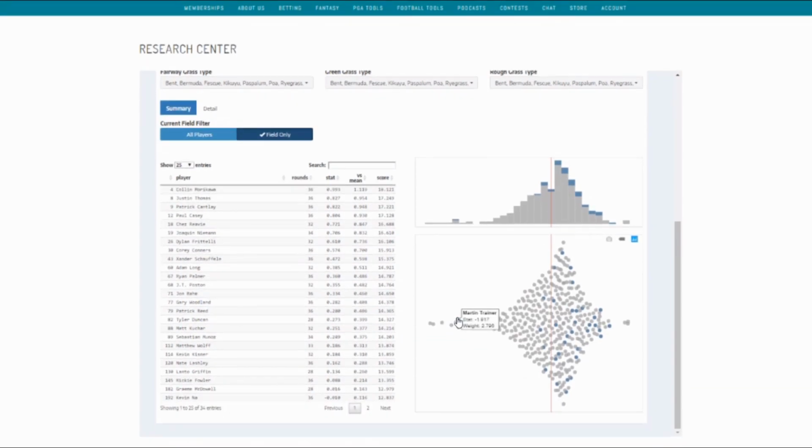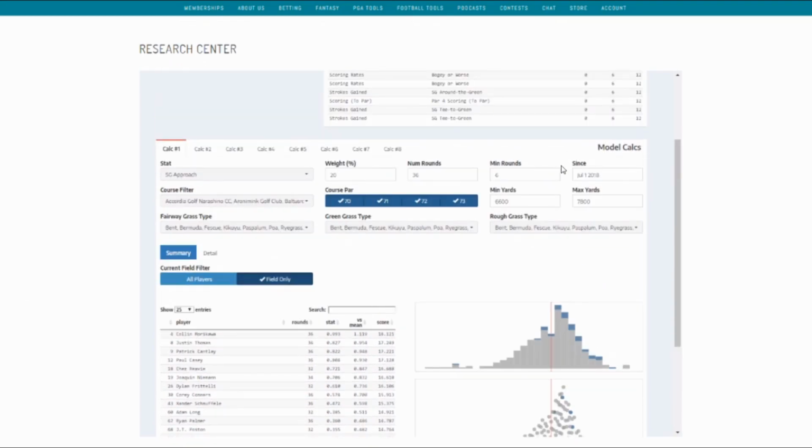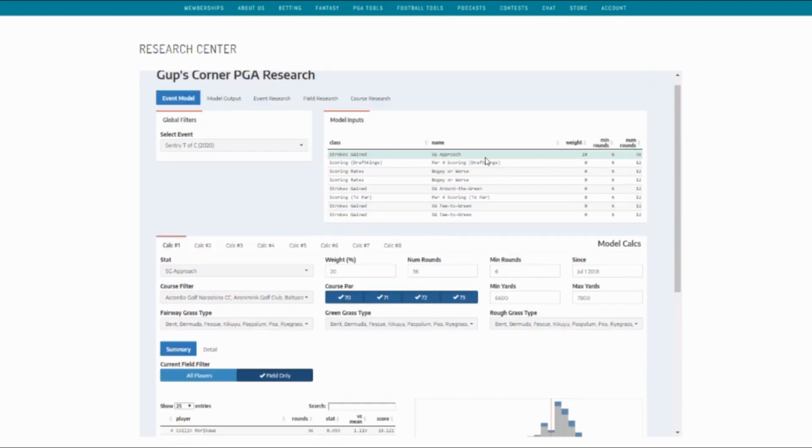So Martin Trainer, you're like, man, not very good approach. Got hot one week, probably with the putter. And you can see the outliers, Morikawa, Cantley. This just tells you the spread of the field. If you're not in the grass, no big deal, it doesn't matter. So this shows me that I've already got my first stat.